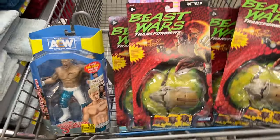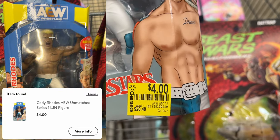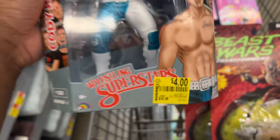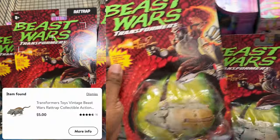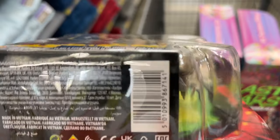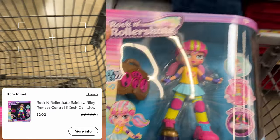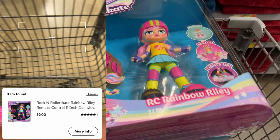All right, so let me show y'all some of the stuff that I got. I got this figurine right here. You can see it's $4, down from 20. And here is the barcode for that. I got this Beast Wars Transformer rat trap thing. It's scanning for actually $5. It's on the shelf for 20, so I found four of those. I grabbed all those. And then I got this Rockin' Roller Skate RC Rainbow Rally.